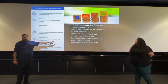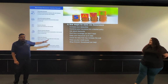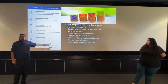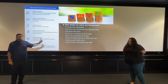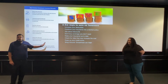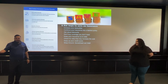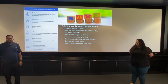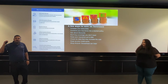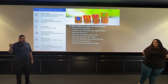So insurance up to date, that's one of the most important factors that I can think of. People that have lapsed in coverages, those rates are not going to be nice. We can find you somewhere to put you, no lie, but you're going to pay way more. So even a lapse of just 30 days, you don't qualify for a lot of the carriers that we would want to put you with once you go past those 30 days. So just think about that.